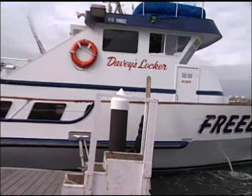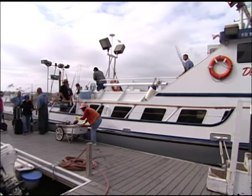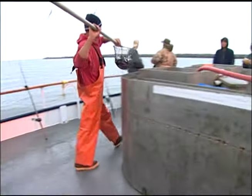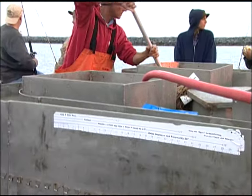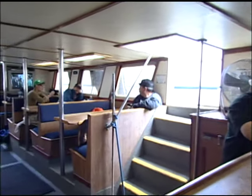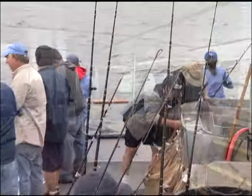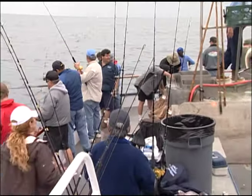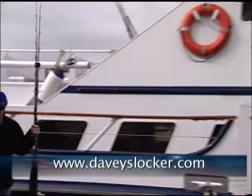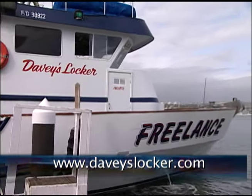The Freelance is a large sport fisher that operates daily out of Davy's Locker in Newport, California. She's a very big boat, has large bait tanks that carry plenty of live bait, the wheelhouse has the most modern electronics for navigation and fish finding, and she hosts one of the largest galleys out of any sport boat in Southern California. Her deck is very big and there's plenty of deck space for all the anglers to do their fishing. For your next fishing charter, book a trip aboard the Freelance out of Davy's Locker.